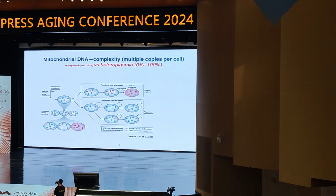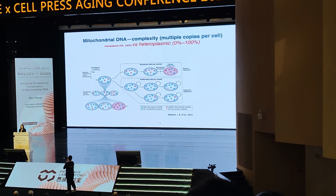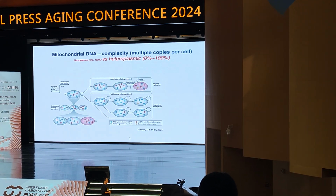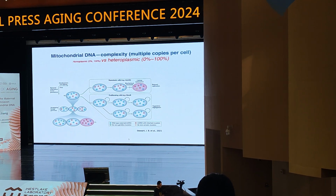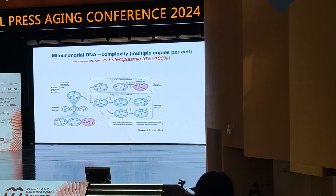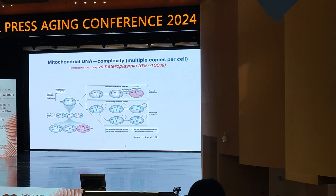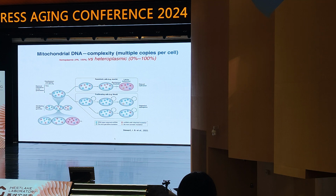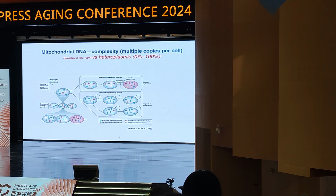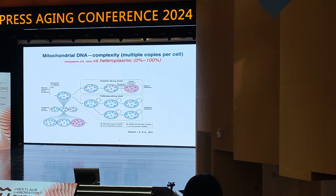An individual somatic cell normally has several hundred to several thousand copies of mitochondrial DNA, and the individual oocyte has the most abundant mitochondrial DNA inside. It contains more than 200,000 copies. For the sperm, it's less than 100 copies per cell. And this brings another layer of complexity: if all the genotypes of the mitochondrial DNA are identical within one single cell, we call this a homoplasmic situation.